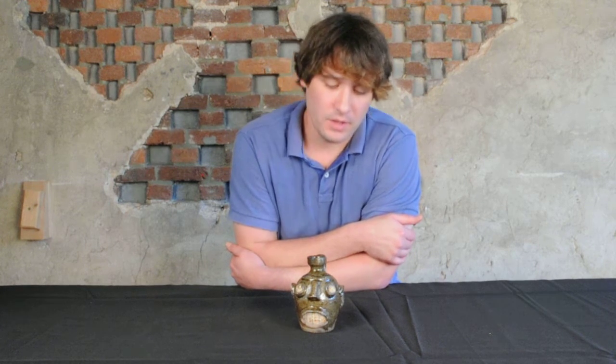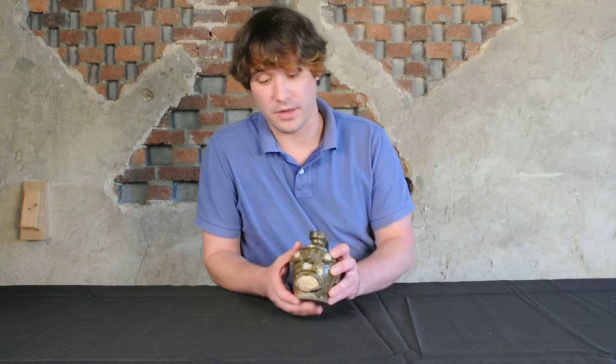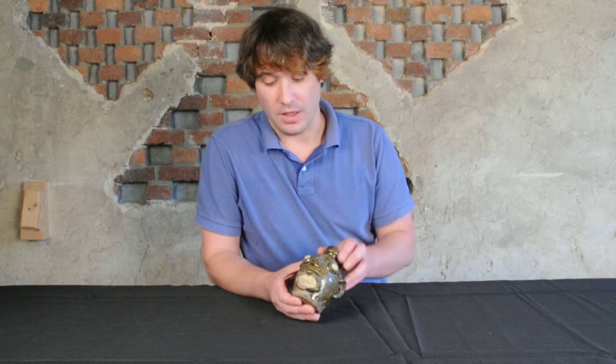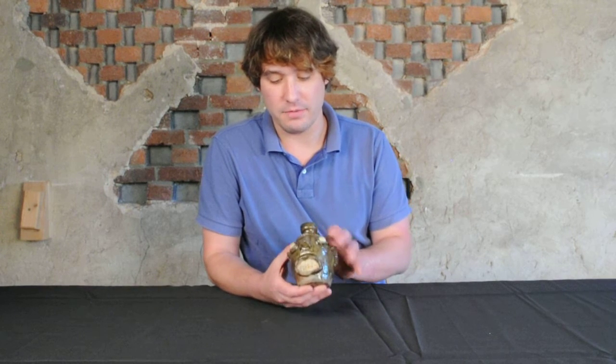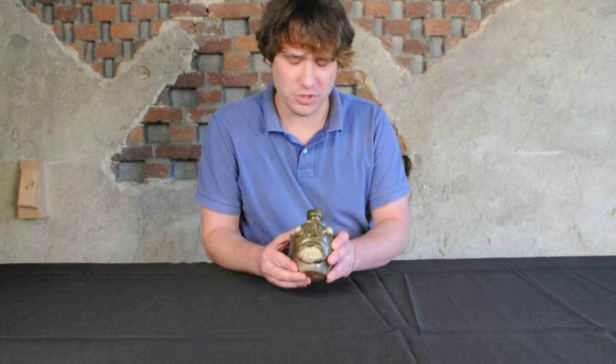I'm here to discuss a wonderful American stoneware face vessel that we'll be selling in our July 18th auction. This piece was made in Edgefield, South Carolina, which was the hotbed of pottery production in the state of South Carolina during the 19th century. It has this wonderful applied clay face, very abstract and striking.